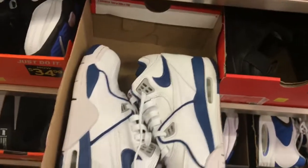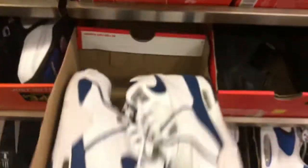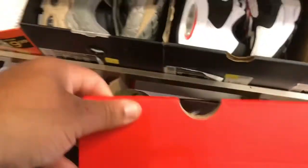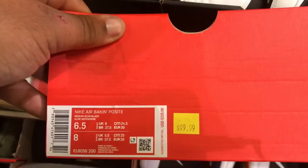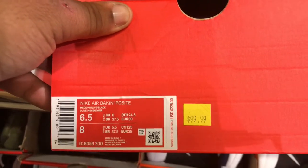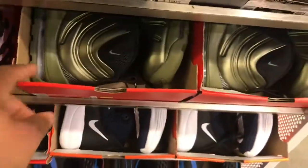Huh, hey, what do you know? Got some Flight 89s for $49.99, size 6.5, and that white and royal blue. We got these Air Max Composites, $99.99, 6.5 men's. It's still sitting.